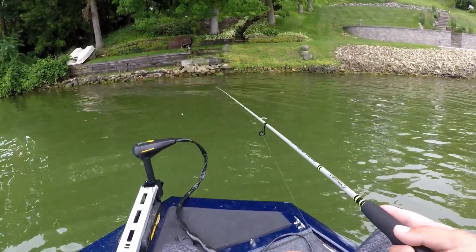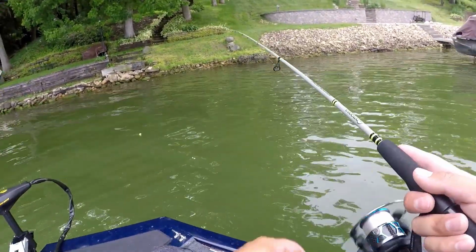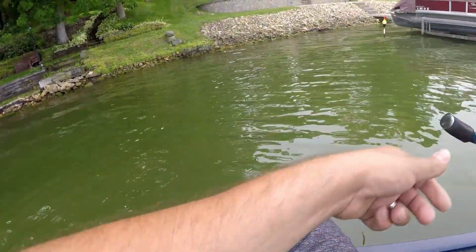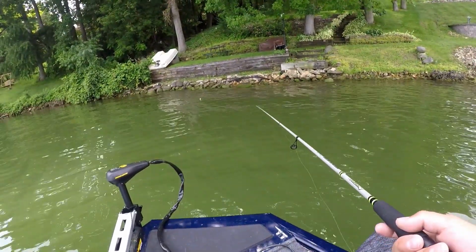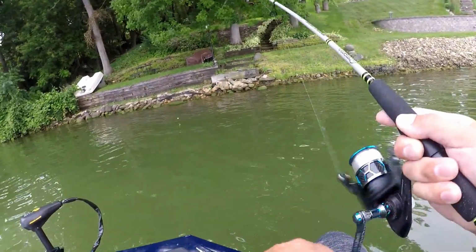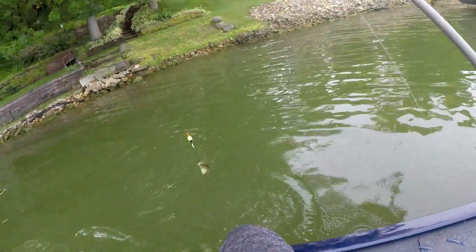Kind of curious to see if bass will hit this thing. That's what I'm most curious about. Oh, there's a hit. Got one. And it's a little bass. How cool is that? Wow.